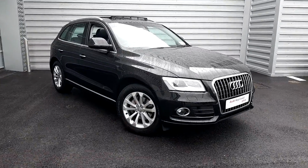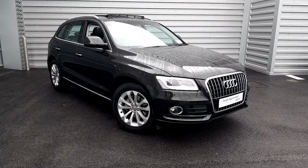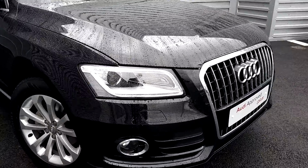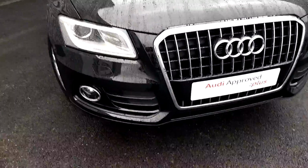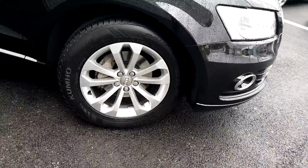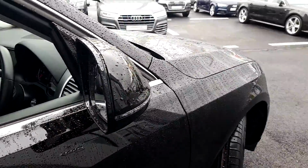Here we have our stunning 2016 Audi Q5 2-litre TDI 150 brake horsepower SE, finished in Berlin black. Key features on a Q5 are the xenon headlights with the LED daytime running lights, our trademark single frame Audi grille, front fog lights, and the multi-spoke alloy wheels, again these are 18 inch wheels. You have the colour coordinated mirrors, these mirrors are also electrically adjustable, heated and folding.